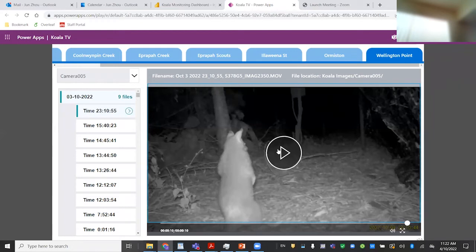Next to the fence is the railway at Wellington Point. This is a location pointed out by Queensland Rail. They want to see whether koalas or other animals are using the hole to cross the fence, cross the railway. There are quite a few holes, so we put one camera at each of the holes to see whether animals are using them.